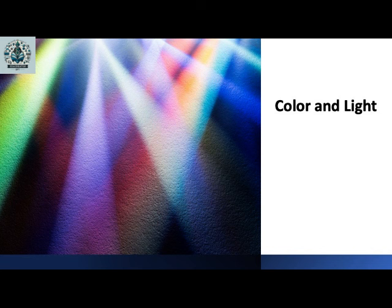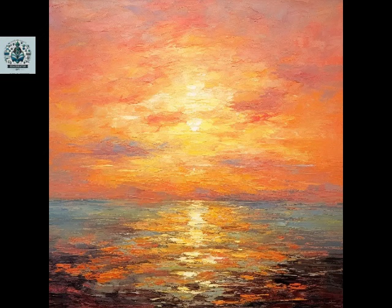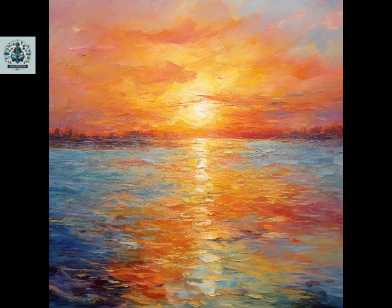Color isn't just a visual element, it's a language that conveys emotions and sets the mood. Light, on the other hand, shapes our perception of the scene. It is painting Impression, Sunrise. Monet uses a sunrise palette to evoke a sense of fleeting moments, with light diffusing through the haze. His brushstrokes and color choices capture the essence of a moment rather than its details, creating an atmosphere over precision.